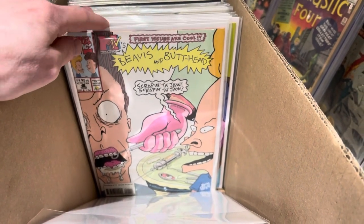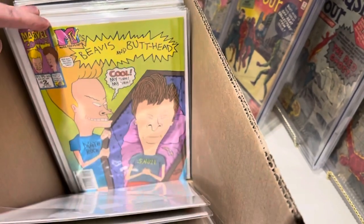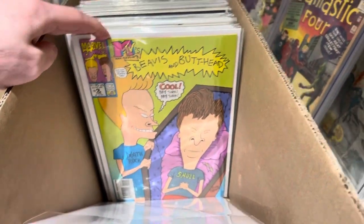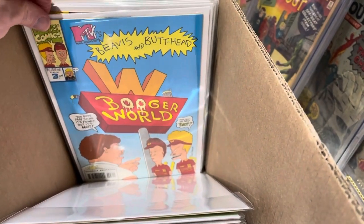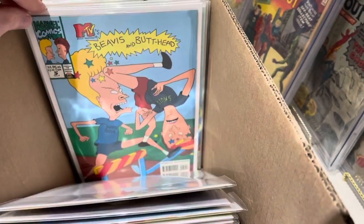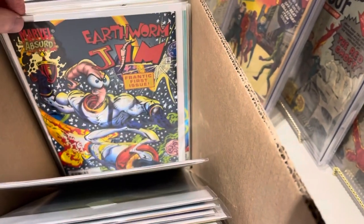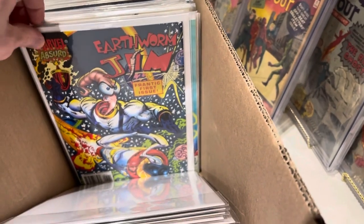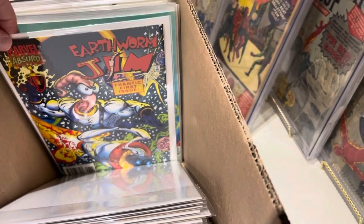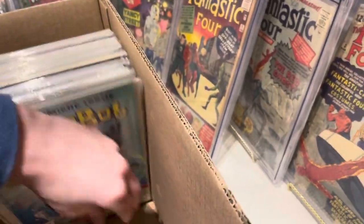But Beavis and Butthead number 1. I got 2 copies of that because I thought it was going to be something great. Beavis and Butthead number 2, number 3, number 4, number 5, number 6. And then Earthworm Jim number 1. I don't even think that's his first appearance. It's just a kind of a cool first series kind of thing.